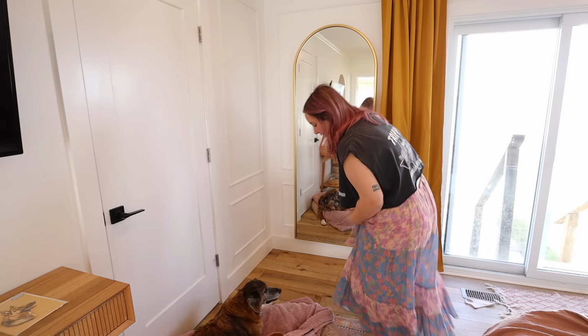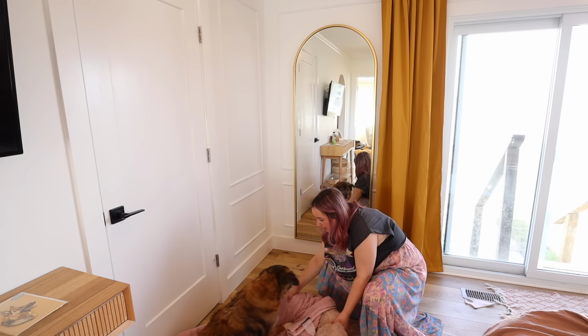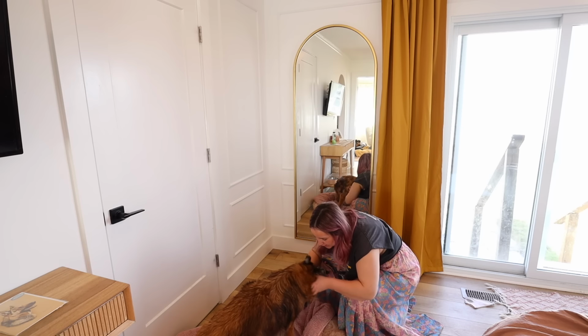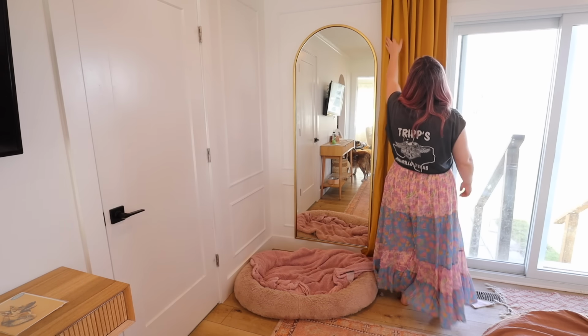Are you gonna let me take you on a magic carpet ride? A magic carpet? No. Not a chance! Not a chance, Mom. Do I sort of hate how close the curtains are to the mirror?